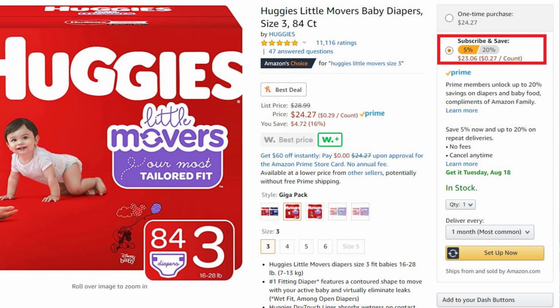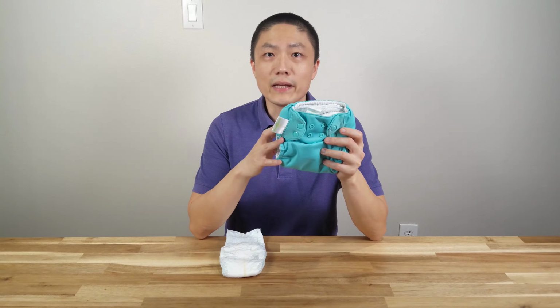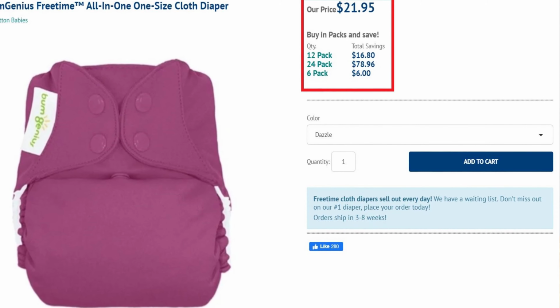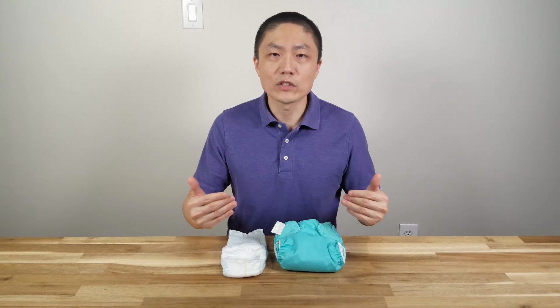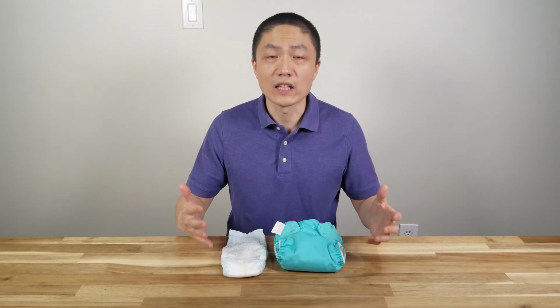Now for the cloth diaper, we really like the BumGenius. And for this one, on their website, it's running about $21, $22 per diaper. But if you decide to buy in packs, the price obviously would lower. So we did a count for our baby. On average, right now he's almost a year old. On average, every day he used about 5 diapers.